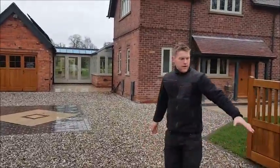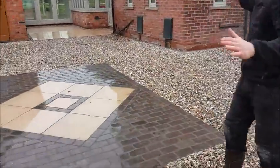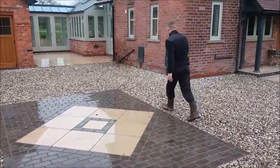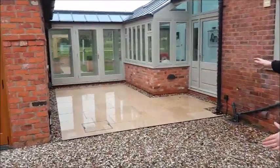So we've got the gravel area flanked neatly with this sawn limestone. We've got a bespoke mosaic area which breaks up this large area of aggregate, with bespoke detail in the middle. It was a very dull, dark, green looking courtyard. It's now very bright. This is the client's main entrance.